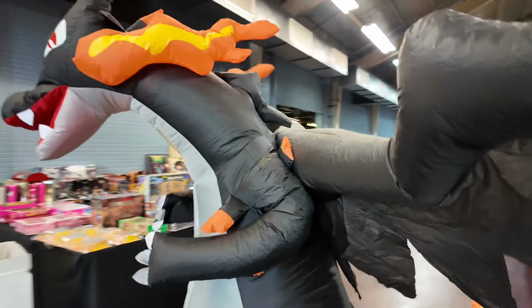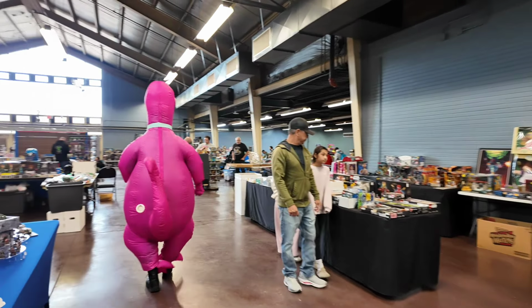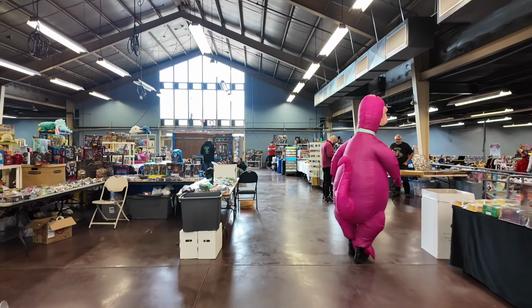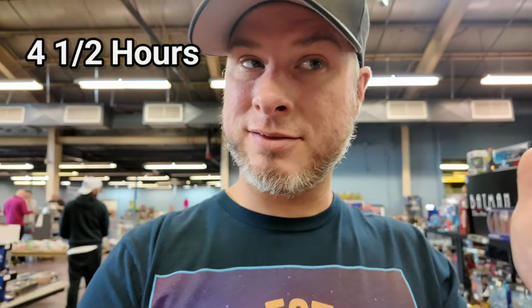So that's pretty much all the vendors, I believe, unless I missed something. There's so many, man. But I'm gonna have to get back to my booth, but I'll keep updating you guys on what's going on today. Got a dragon coming through. Got a dino sighting running off, but we're on our 4.5 hour check-in. Yeah, 4.5 hour check-in.